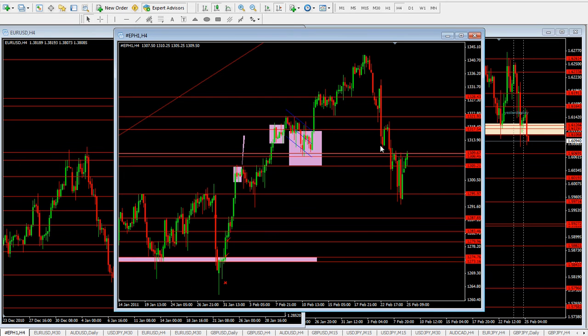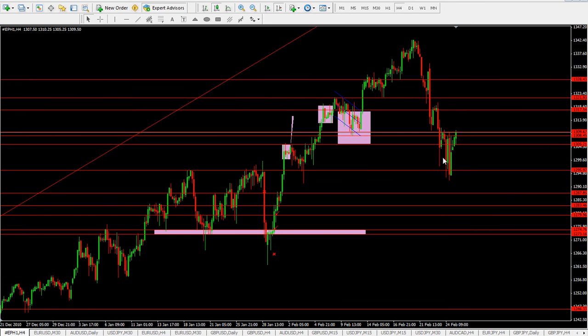So shortly speaking, we'll see what happens. The higher probability is that the market is going to come back to its natural uptrend course. So those support resistance levels should be working at this time. I mean, the buyers should be coming back to the market shortly.